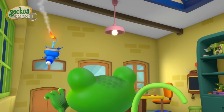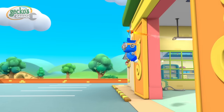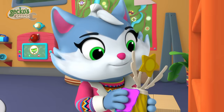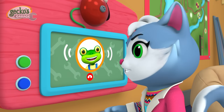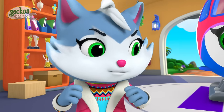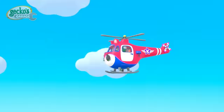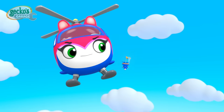Oh, no! Blue, come back! He's too high up for us to reach him. We need some help. Bueno, this is Cat. Cat, it's an emergency. We need your help to rescue Blue. Got it, Gecko. It's rescue time, Helena. Thanks for coming so quickly, Cat. This tracker says Blue's close. Oh! Maybe closer than you thought.